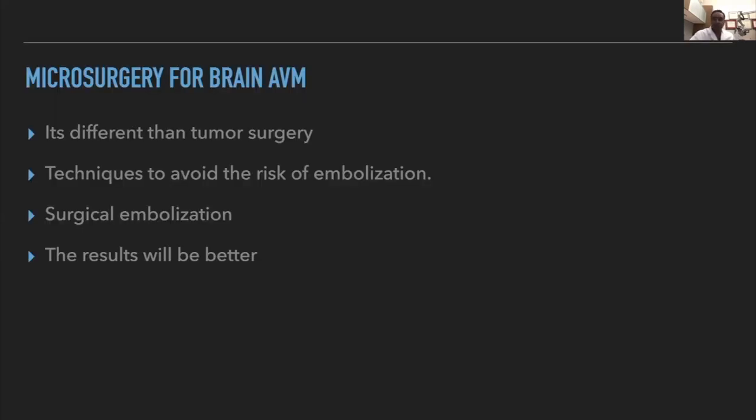I will make the point, though, that microneurosurgery for the brain AVM is special. I don't think it's like tumor surgery. I think it has its own techniques, and these techniques help avoid the risk of embolization. So I want to take a minute to talk about surgical embolization and why I think avoiding those risks will end up with a better outcome for the patient.